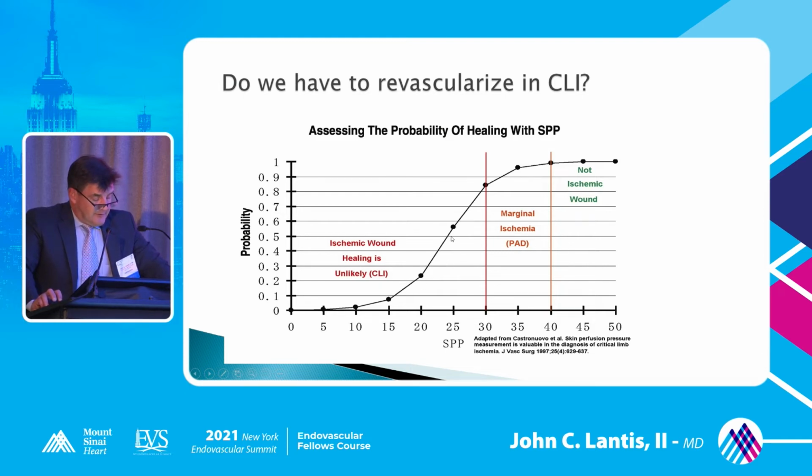So the probability, with skin perfusion pressure that's in the mid-range here, still doesn't heal that quickly, where the probability of healing approaches 100% as you normalize skin perfusion pressure. So these are the goals. This is actually what you're trying to do at the end point.